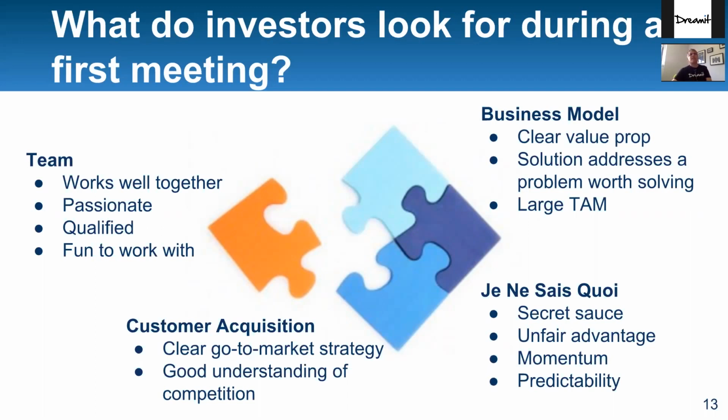They're looking that the team is qualified to work on the idea and is fun to work with. Right? They're going to spend a lot of time with you, so they want to find that you're fun to work with. They're going to look a lot at your customer acquisition strategy. If you look at the deck that we went through last week talking about what's in a good pitch deck, one of the things we talked about is what's your go-to-market strategy. Again, it's an area we see a lot of companies fall short. It's a little bit like, and then a miracle occurs and customers come in. You're going to have a great go-to-market strategy, really understand your competition cold and really well.